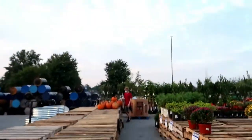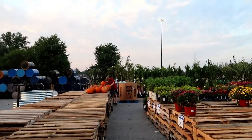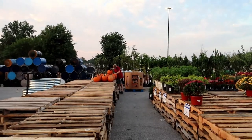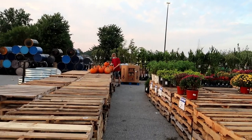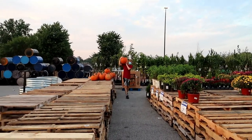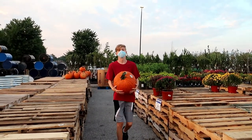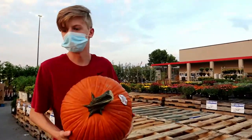I love them. All right, so we're also going to get one huge pumpkin for the hay bale, for the decorations. Because I don't want to get too many pumpkins. I already have two on the porch because we want to go pumpkin picking next month or something. So I don't want to get too many right now because we're going to go picking them. Nice. You like that one?